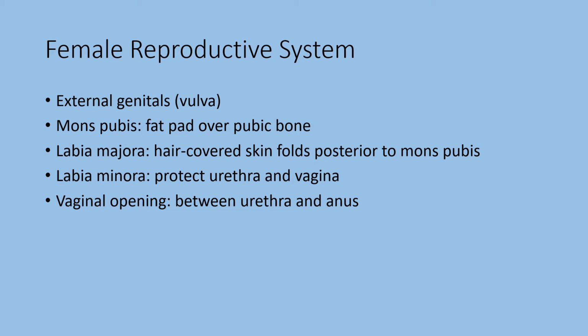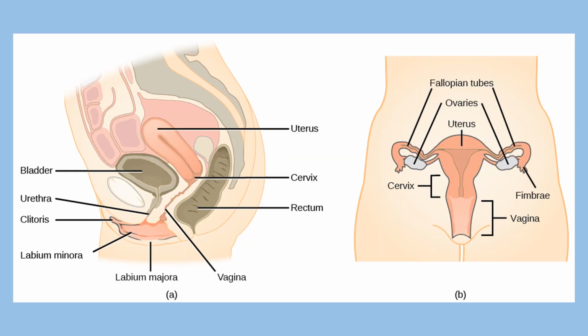With the female reproduction, there are some external genitals. Some people don't really realize that, but they are considered external, and that's the vulva area. The mons pubis is fat that's over that pubic bone. You have the labia majora, which are skin folds that are right behind the mons pubis. This is hair covered, and then the labia minora helps to protect both the urethra and vaginal openings, as shown in this picture here.